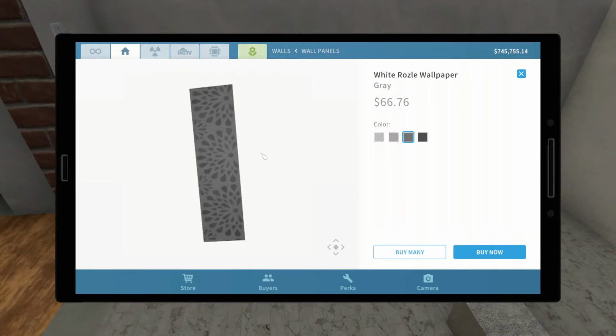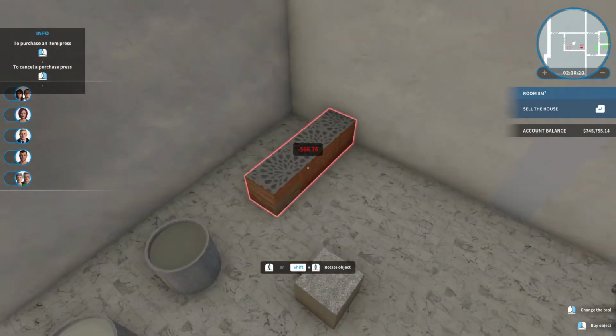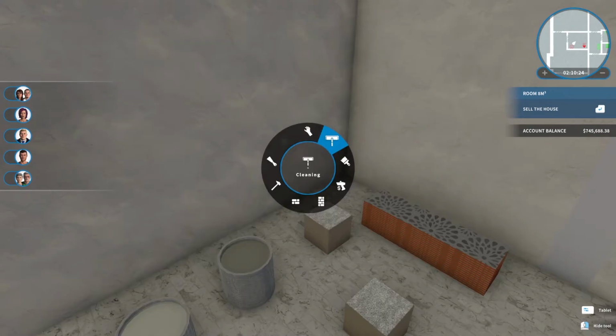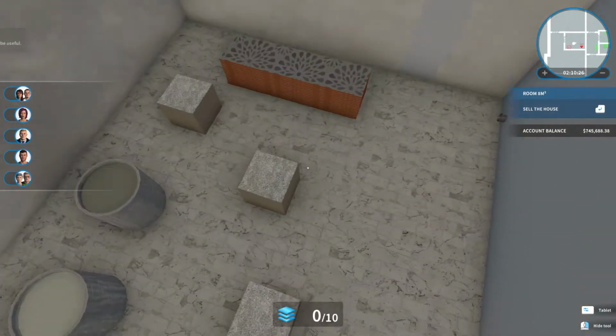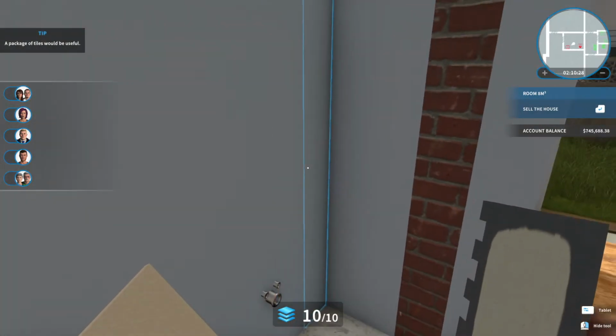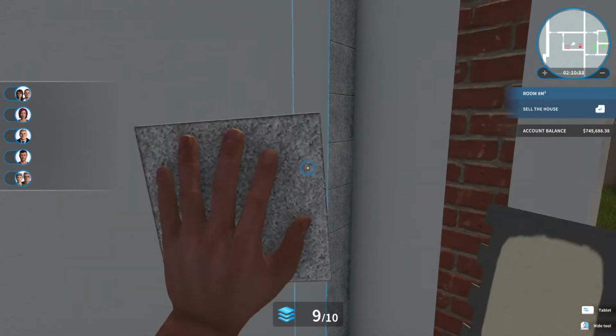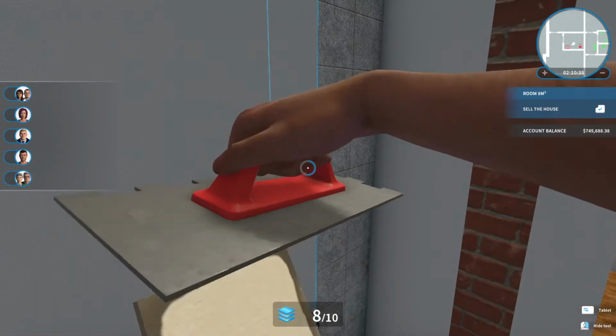I think this will work. And if we do the dark gray wallpaper, then I think we're going to want the lighter gray on the paint. But let's see. Let's do the tiling and see how it goes. Yeah, that looks alright.